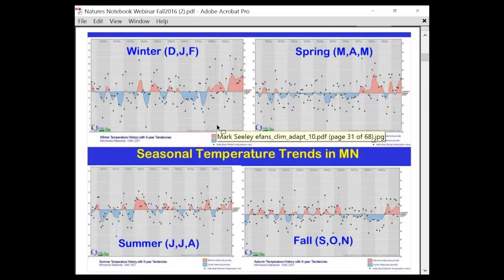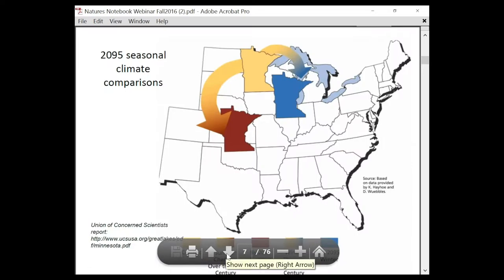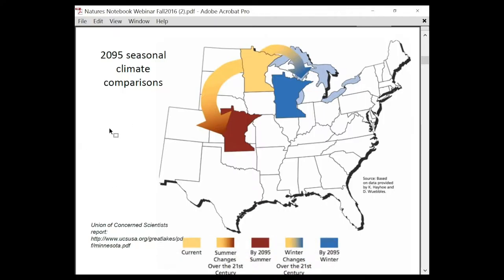I think that can be the interesting part of looking at climate and then looking at what's going on with phenology. We're going to see how that plays out when we get down through our slides. In essence, what that shows is that when we look at the next 50 years, well, maybe a little more, the next 80 years, Minnesota is really moving south and east.